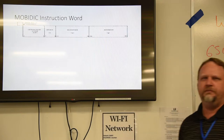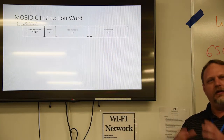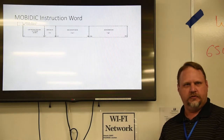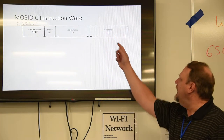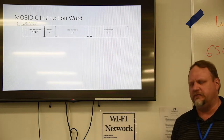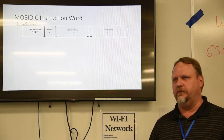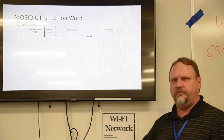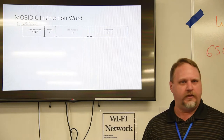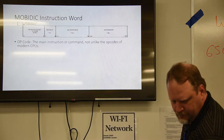Modifier, depending on the opcode, the modifier is going to have a certain value that allows that opcode to perform its function. And then the address, it's 15 bits wide. That is the memory address that the opcode is supposed to work with. So when the opcode executes, it uses that address to go get the value it needs to do whatever that CPU command is designed to do.